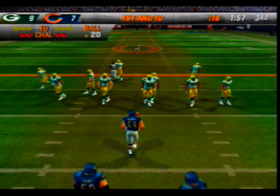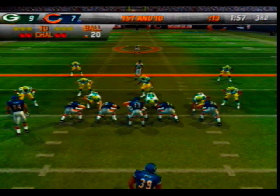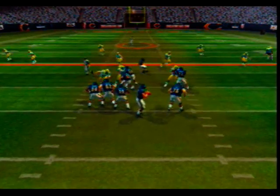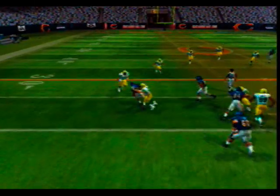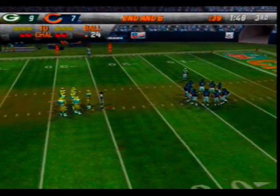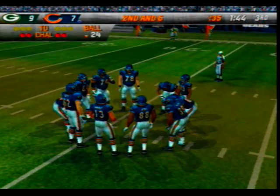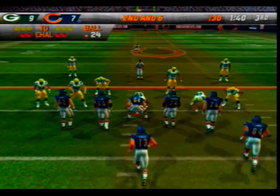First ball on their own 20. Ball on the 20-yard line. Rolling out to his right, and he makes the grab. This one will be spotted at the 24-yard line. That's 3 tackles so far for him today. Jones didn't have much room to do anything with that one. Yeah, they had the coverage, and they made the sure play instead of trying something fancy, like going for the pick. Second and six. Ball on the 24-yard line.